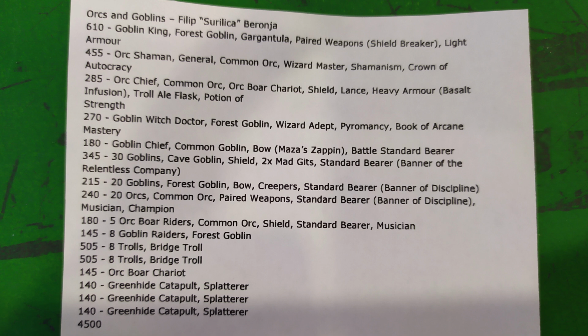So then when I see the table, I thought that it could be possible to stop him, but let's continue with the list. Okay, and so 16 trolls, 3 catapults, and then he has a hero on Gargantula. Okay, it's really nice because for 610 instead of 510, he has a hero and with paired weapons with Shellbreaker, so it's okay.